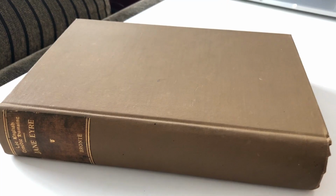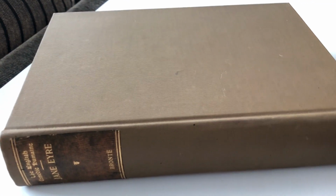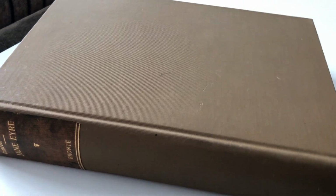Here I have 3 beautiful vintage copies of Jane Eyre. The first one is a 1904 copy illustrated by George Varian. The illustrations are really nice and the copy is in perfect shape. Really tight copy, you know. You can handle it without being afraid of losing its pages.